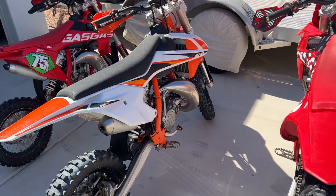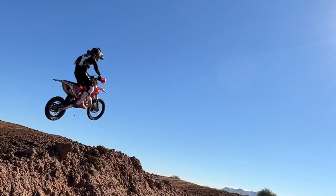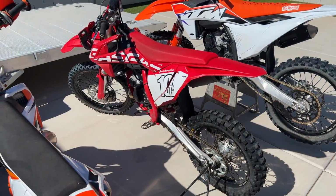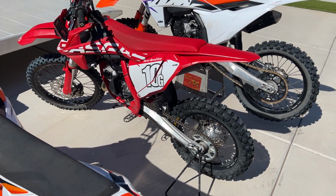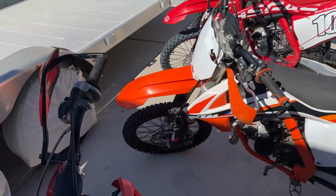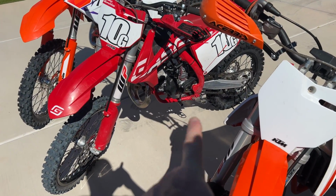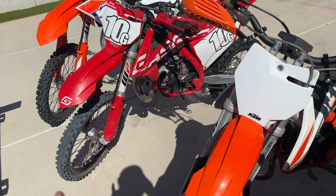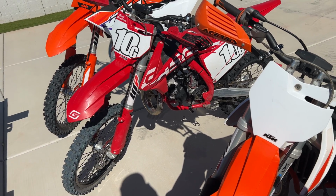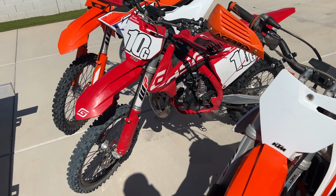And then we jump up to the 85 GasGas. The 85 GasGas with the 19-16 setup, so 16 inch rear, 19 inch front. This is pretty much, you are almost ready for big bike status. And this is the same engine as the KTM here. This is also, again, the 85. Big difference, besides the color red between the KTM and the GasGas, is the wheel size. This is your 13-year-old, your 12-year-old, someone who can definitely sit on this bike without having trouble reaching the ground.